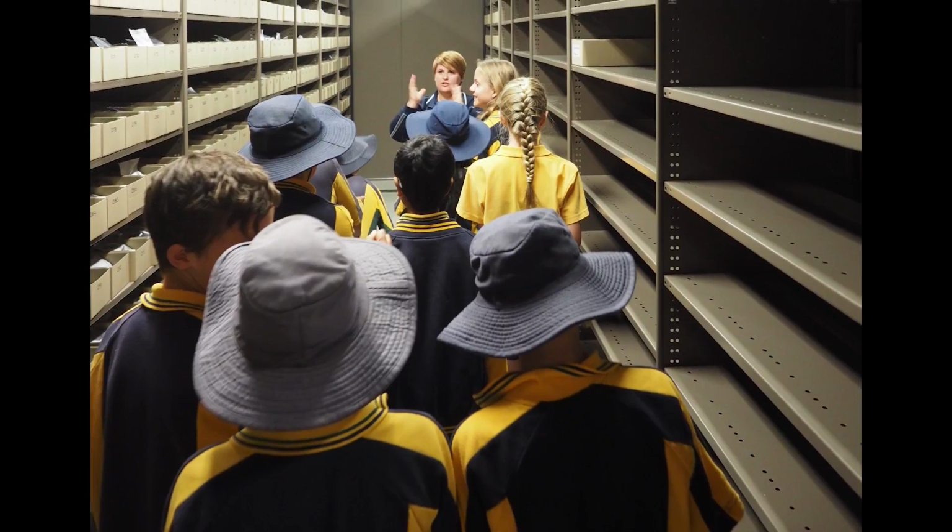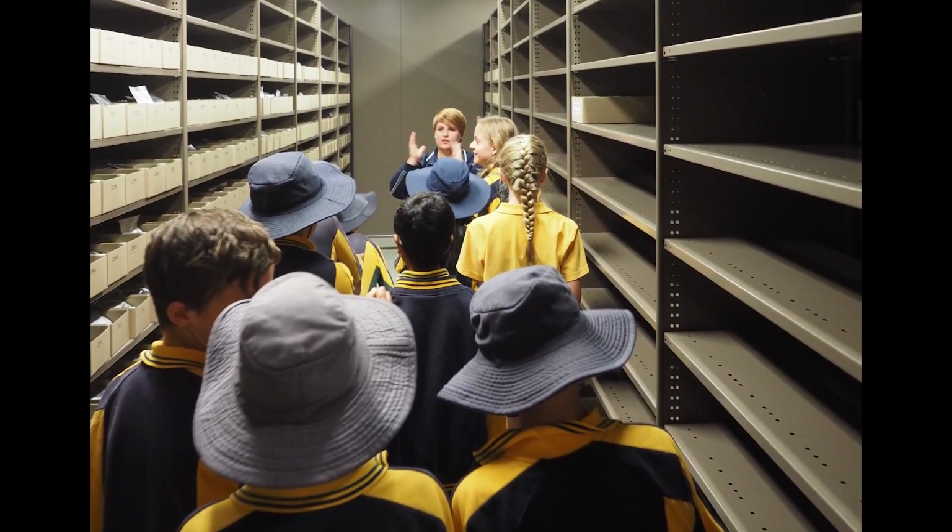The Seedbank's a massive seed library. It's stored at -20 degrees, so a big freezer. And we've got about 50 million seeds in there of about 125,000 different types of seed. And what it does is it's preserving forever, or saving the seeds forever, for use by Australian research and breeding communities to develop new grain crop varieties for Australian farming systems.